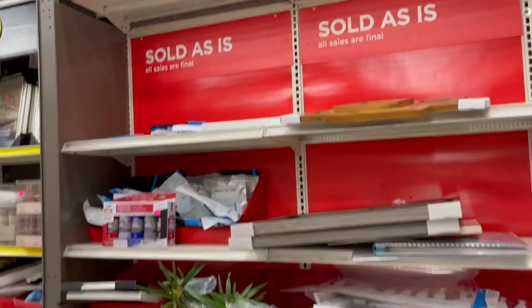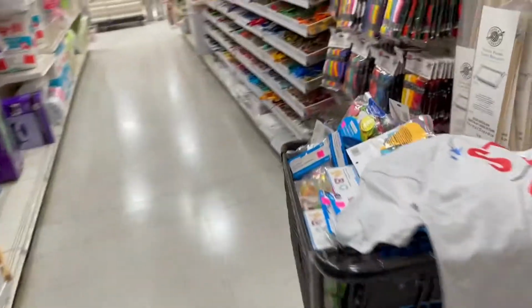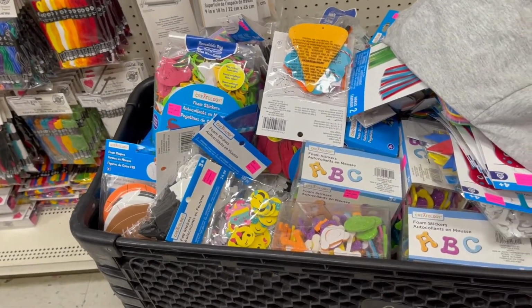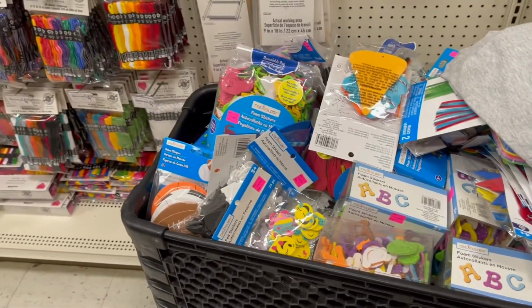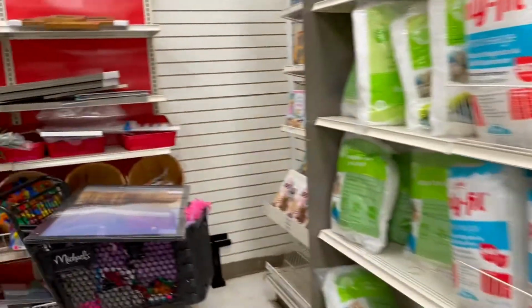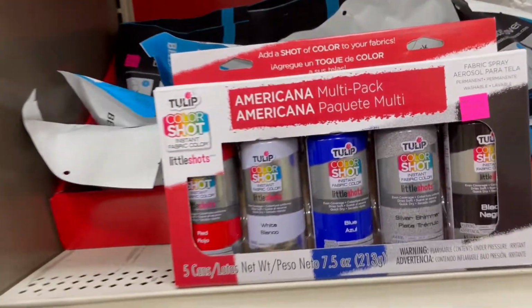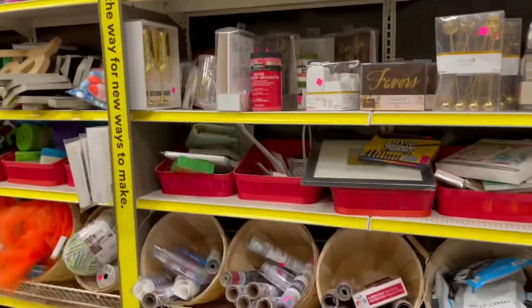Okay, here is their clearance and as-is section. And then I saw another cart of kids' crafts right here. They're like, I don't know, maybe 30% off. 9 to 5, 3 to 2. These are like a lot of foamies. And then down here, this is 12, now 10. They have some frames.